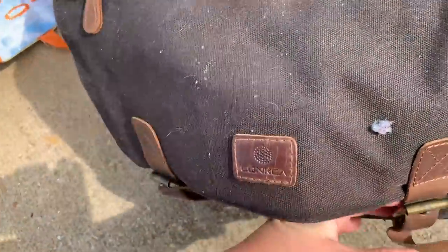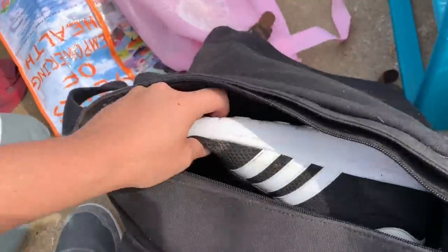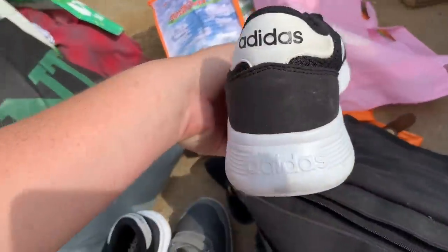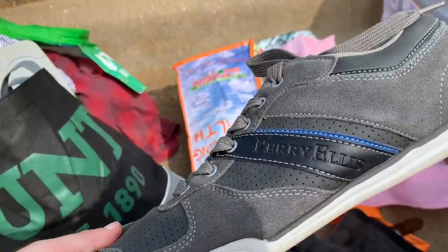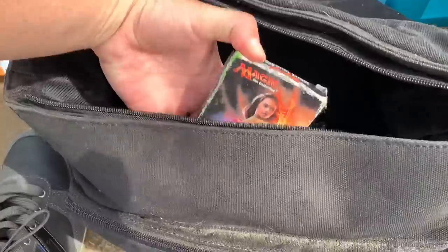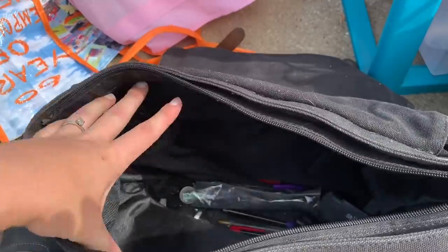Okay. I don't know what is in this bag, but it's heavy. It's full. Shoes. Okay. Oh, those are in nice shape. There's the other one. Oh my god, those are in really good condition. And Perry Ellis. I don't know, but those are really nice too. Some pins. Magic the Gathering cards. A quarter.